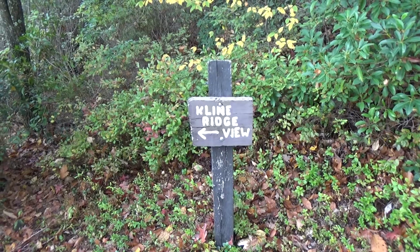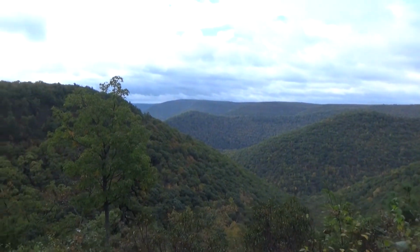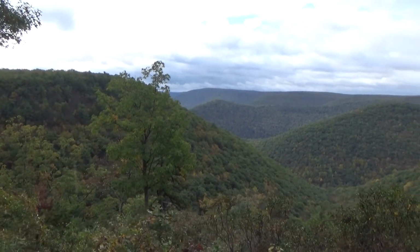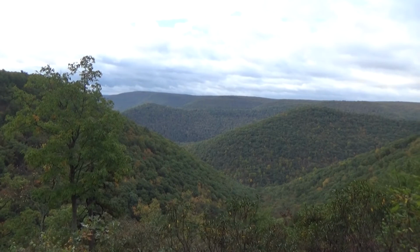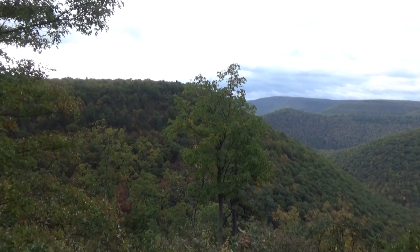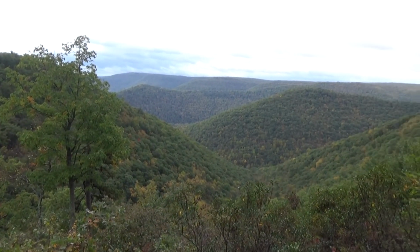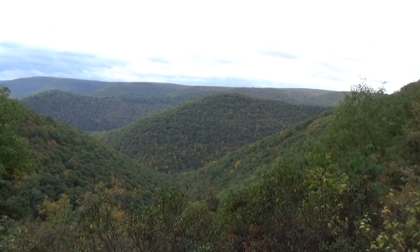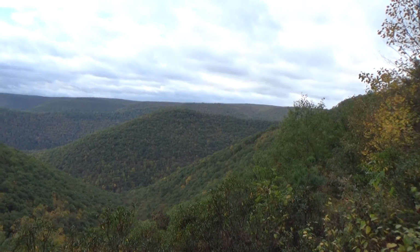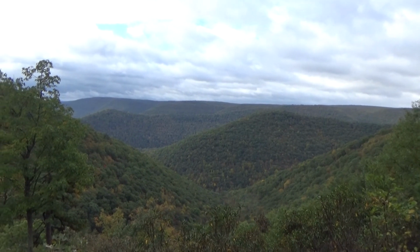So we made it out here to the Klein Ridge View. This is the first vista of the day, and it does not disappoint. That's a stellar view, looking down the Pine Creek Gorge there. See all the foliage is just starting to turn. Just a gorgeous way to start the hike out.